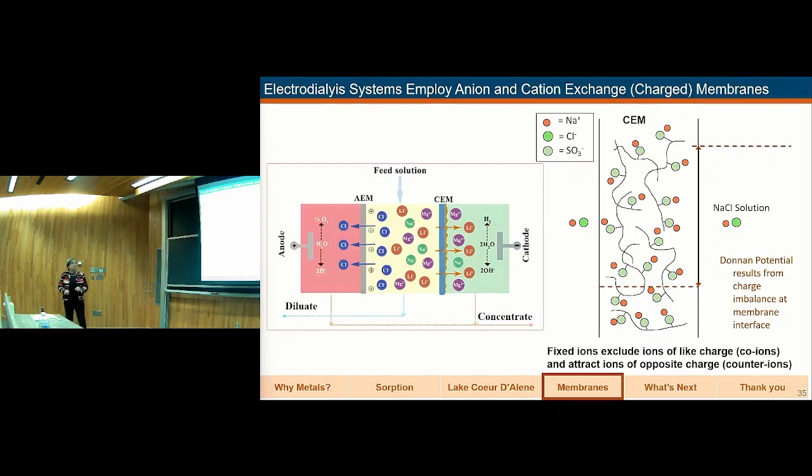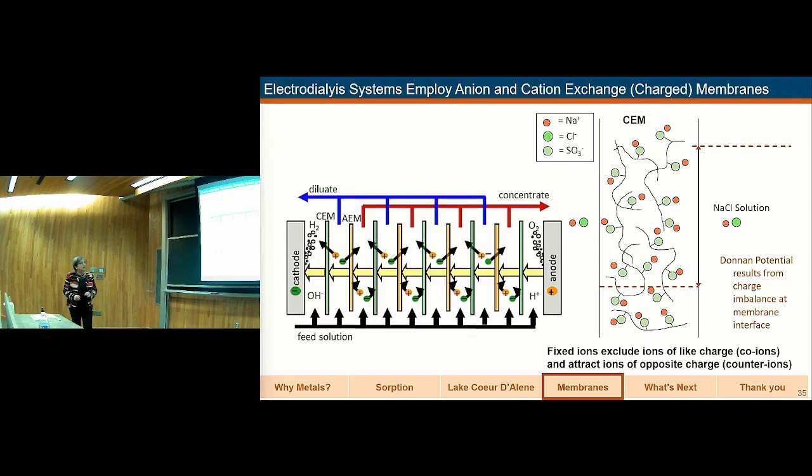Okay, so if we take one of these cation exchange membranes and put it with an anion exchange membrane, and we put a cathode and anode on each side, we can get separation of the cations on one side heading to the cathode and the anions heading to the anode, and so we'll have a nice dilute system in the middle and then a concentrate stream. And if we stack these up together, that's called electrodialysis. So we have an electrodialysis system now that can separate the cations and anions, and so forth.